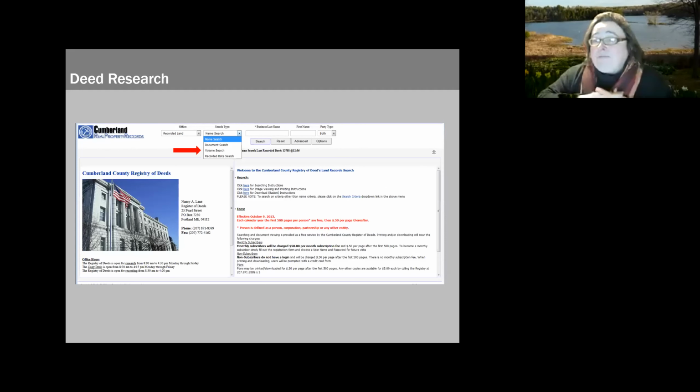So hopefully you can find a little bit of base survey information by going to some of those resources. But if you can't, the next step is to do some deed research. And we are very fortunate, if most of you are thinking about doing research on properties in Cumberland County, that all of the Cumberland County Registry of Deeds are online, which is wonderful in this time of COVID, when you can't actually go to the Registry of Deeds.